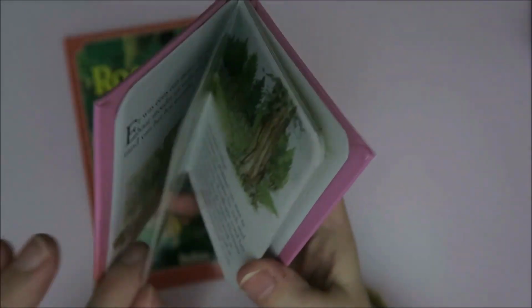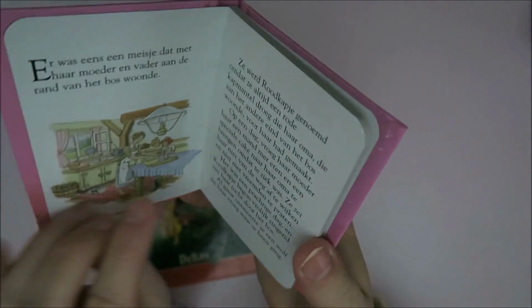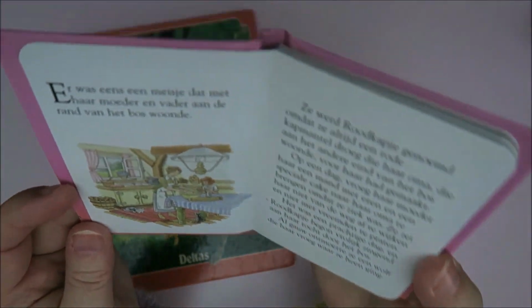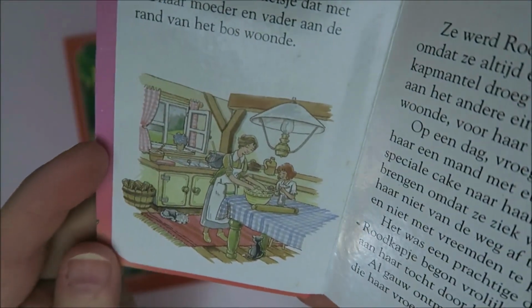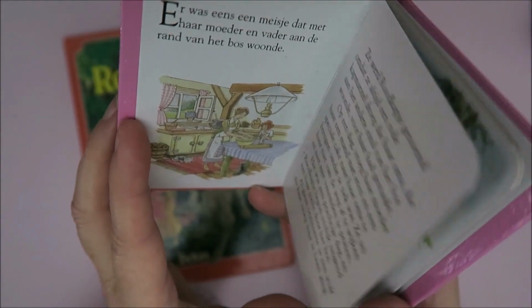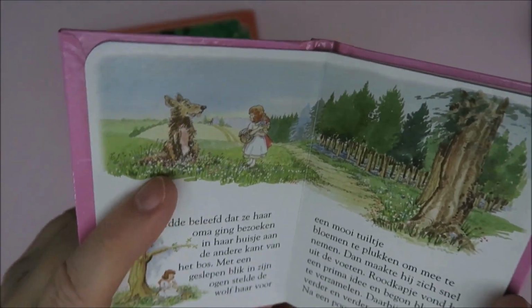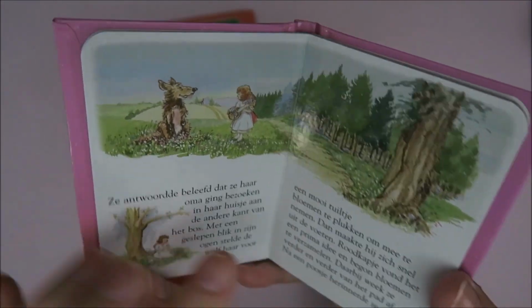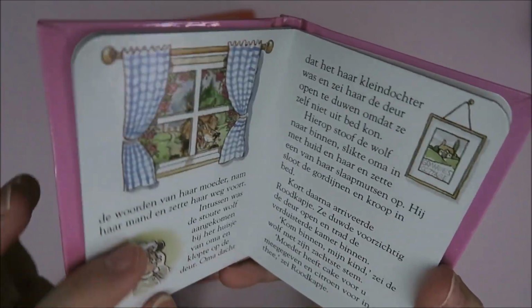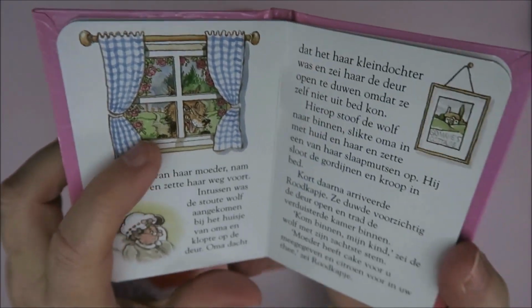Oh, and it's a carton board. I have no idea what you call that. Book. It is for little kids, so no thin pages, but thicker pages. I really like that. So over here, you really have to look closely. It's a little girl named Little Red Riding Hood, and she goes, look at the wolf, to Grandma. He's so funny. This is so cute. Ooh, okay, he's not funny anymore over here. Poor Granny.